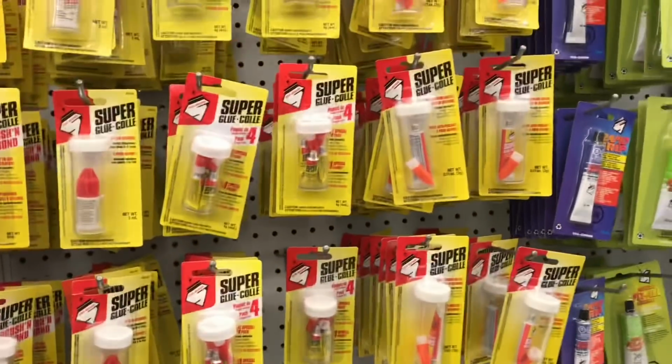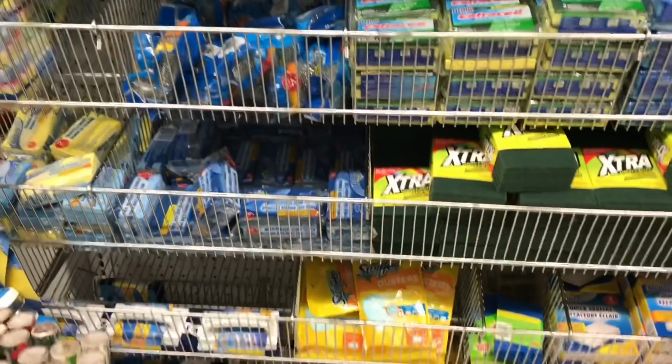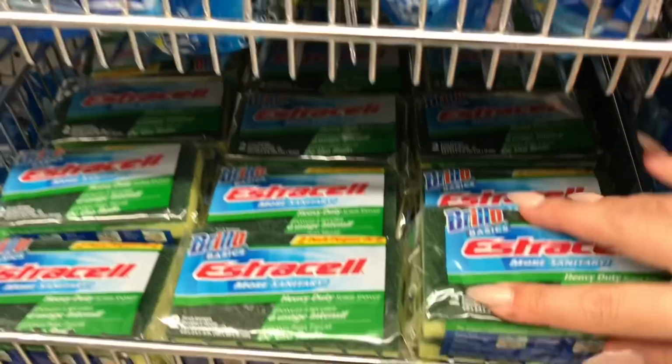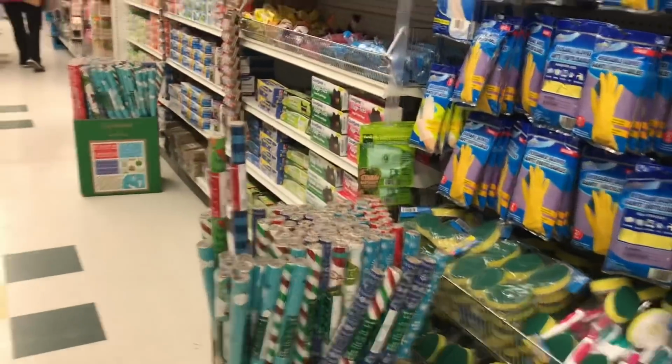I still look at the glue, but I do thank so much my viewers who sent me happy mail. They sent me so much glue in the gel form, so I am stocked for quite some time, so thank you so much. And then here are the little sponges, and I always look for 3-packs, but I have not had any luck finding any in over a year.